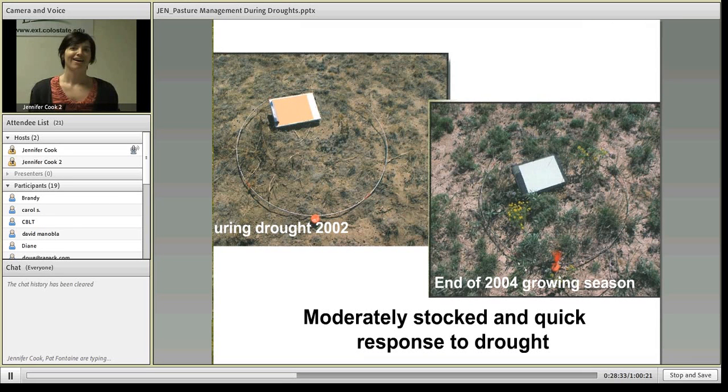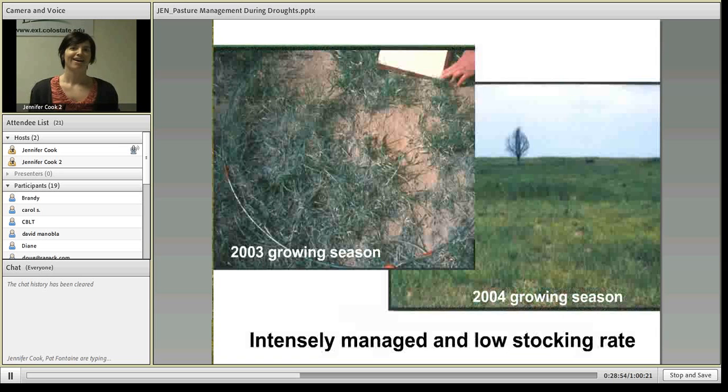But they measured the grass density here, and the grass density is only 30% of its pre-drought condition. So there was some plant death, some grass plant death, and some weeds coming in, and you can see the yellow there is definitely some weeds. So this is a better situation, but not the best.